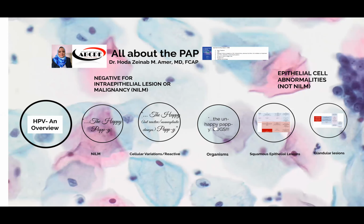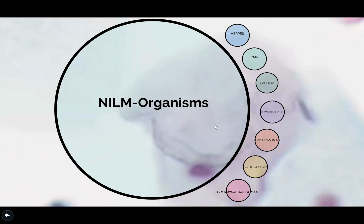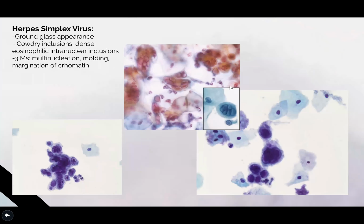Now let's go and talk about the unhappy pappy, which is the unhappy but happy, the organism. So you can have multiple different kinds of organisms that you can see on pap smears. Let's start with herpes. Herpes is the classic three M's, which are multinucleation, molding, and margination of the chromatin. These are some examples. Those dense eosinophilic inclusions, these ones right here, are intranuclear inclusions, and these are called Cowdry.